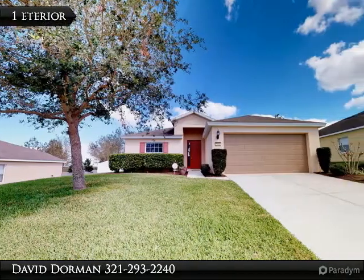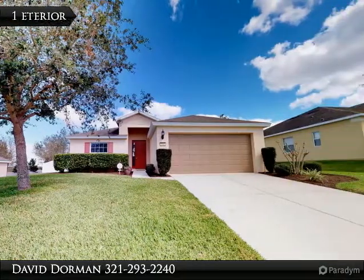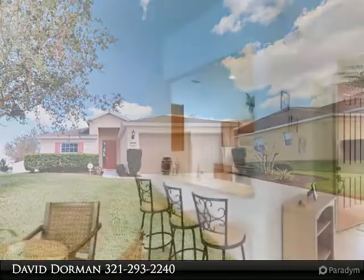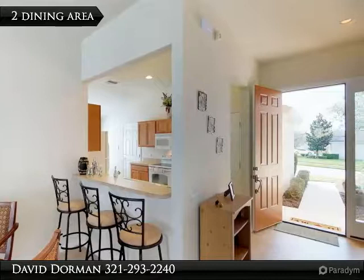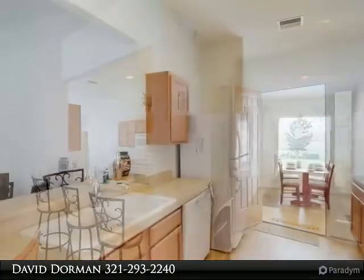Opportunity awaits you in a gently used home that still looks practically new. Built by Pulte, this 4 bedroom, 2 bath home offers a beautiful split floor plan, kitchen with high ceilings and roomy living areas with a great view of the backyard.